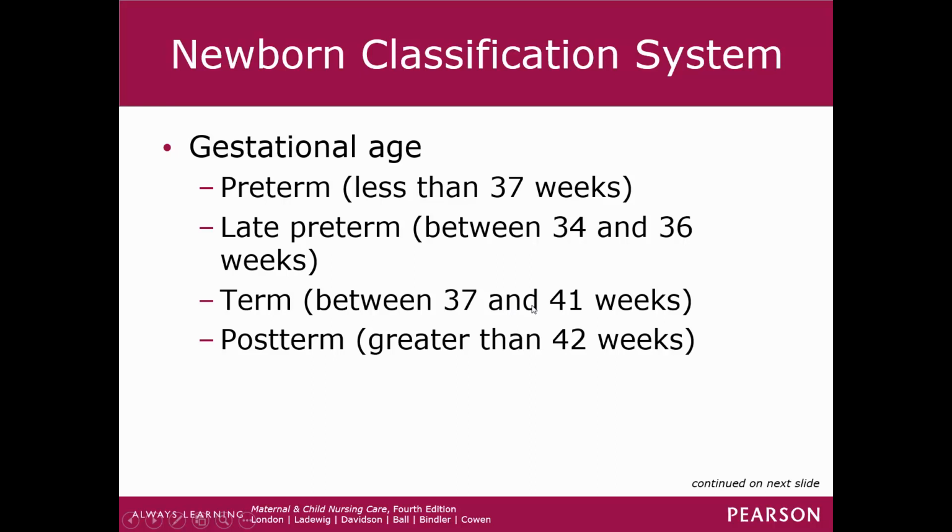So just as a reminder about gestational age, preterm is anything less than 37 weeks. Term is anything above 37 weeks to 41 completed weeks. I'm sorry. For preterm, they have it broken down into late preterm, which is 34 to 36 weeks.